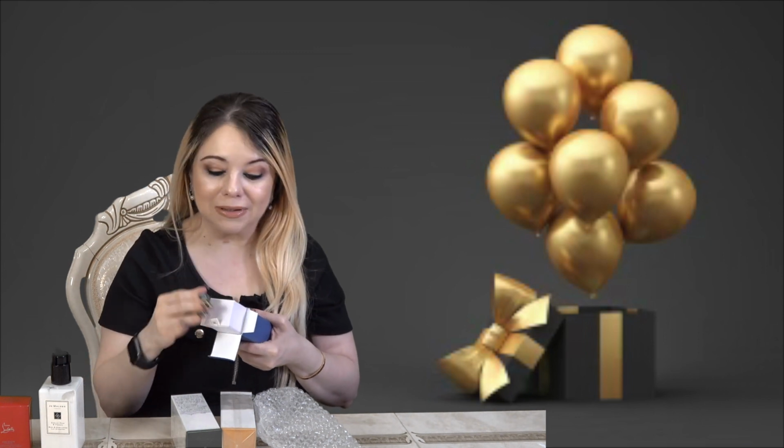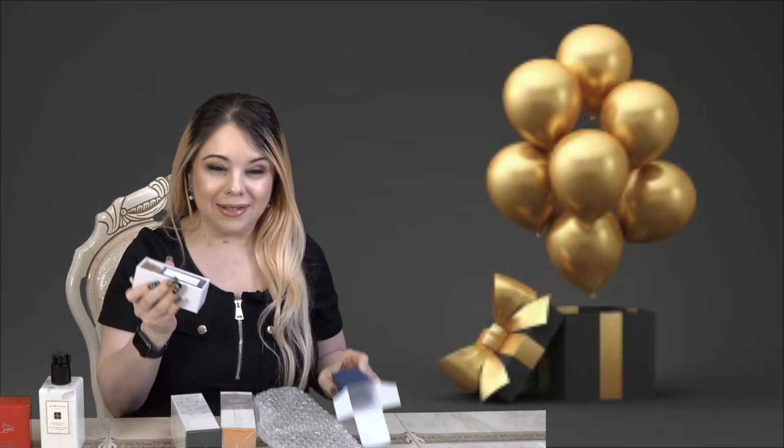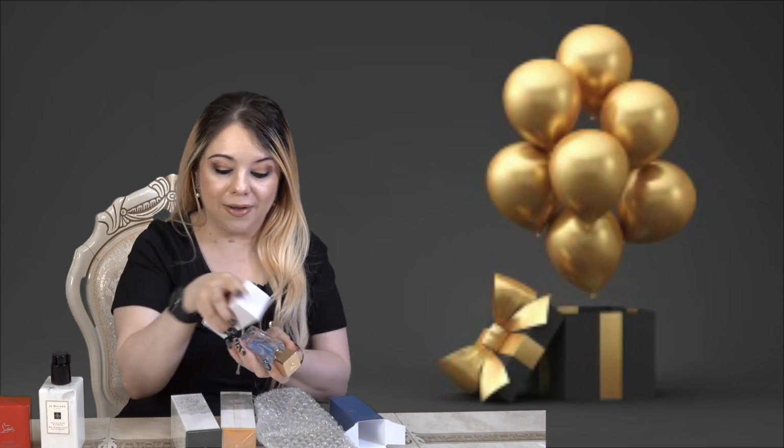I absolutely love his fragrances. They're some of my favorite fragrances. Baccarat Rouge 540, absolutely hands down love. And there's many other fragrances that I absolutely love. So I'm excited to give this new one a try.